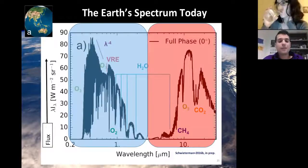It has a temperature. And you can see that there are signatures from ozone, that's O3, and oxygen, O2. There's that lambda to the -4, which is the Rayleigh scattering effect. That's why we have a blue sky, and also why the Earth is blue from a distance, as I showed you in that Cassini photo. And we can see evidence of both CO2 and methane as well.